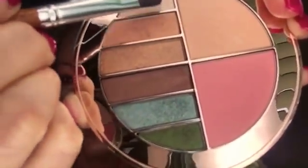Now I just have a flat brush from Vanity Planet, and I'm just going to take the very lightest shade right here, and they don't give you very much of that shade at all, and just put it on one side of the brush, tap it off, and I'm just gonna brighten up the center of my lid. And then whatever's left with that, I'm just gonna go right beneath my brow bone. Now that's it for my eyeshadow.